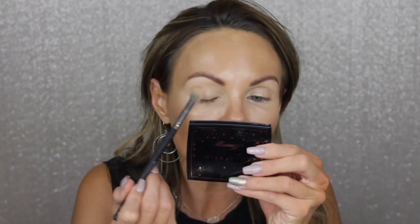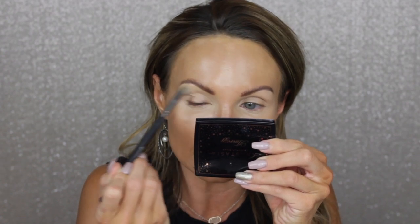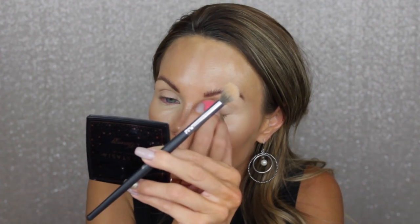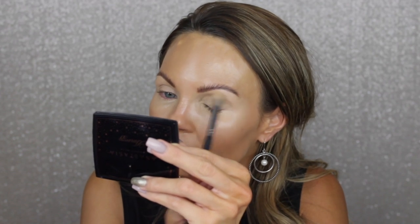I want to use those first two shades in the palette to set down the concealer on my eyelids and underneath my eyes. So I'm just going to take this brush. This is from BH Cosmetics, and I'm going to take that first shade in the palette, and go over my eyelid primer and set down my concealer. Except you got to get rid of the creases. All right, now I think I'm going to use that to set my concealer.